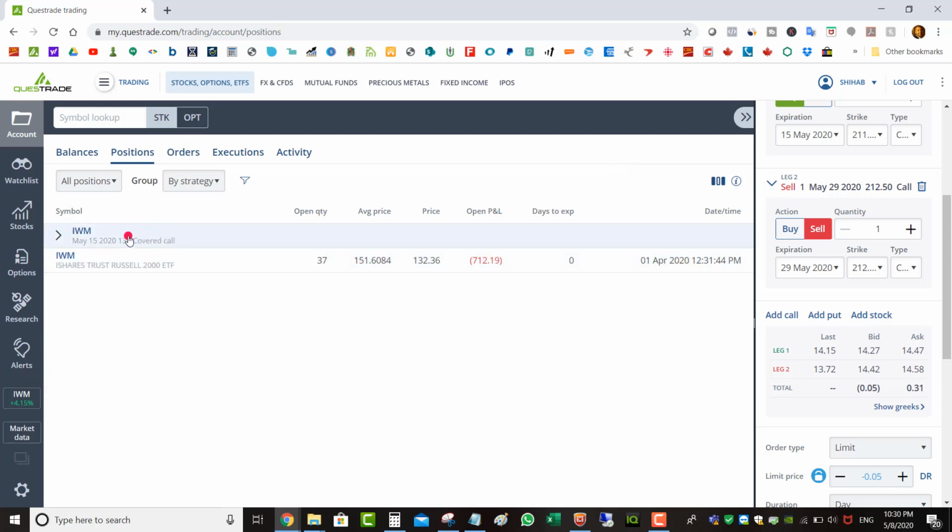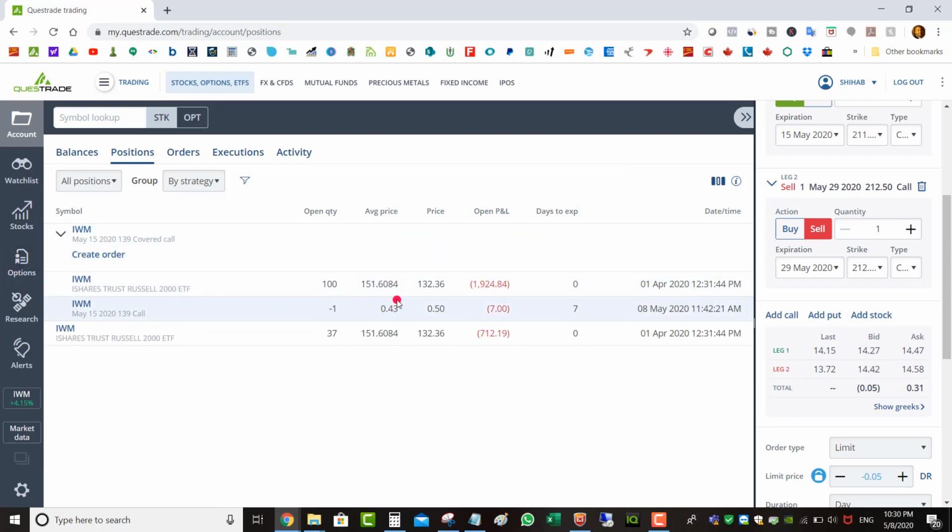In my RSP, all I've got is IWM, which is the ETF that tracks the Russell 2000. I've got a covered call trade on it, but this one's doing better because my purchase price is 151. The stock is trading at 132, so that's one thing. I'm losing money on the stock, but I'm selling call options every week. And the next call option that I have is May 15, so next Friday. And I've got a 139 strike, and the stock is trading at 132. So currently, as we stand, it's 7 points away, so it's kind of safe. And I collected $43 to sell that call option.